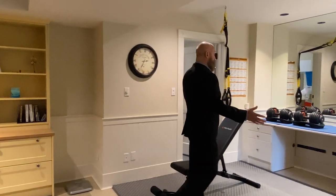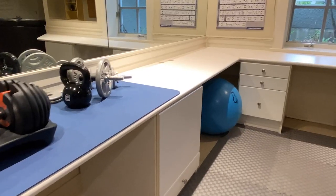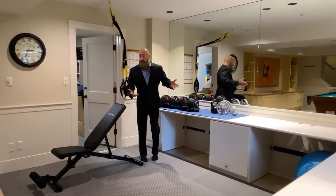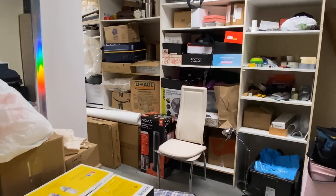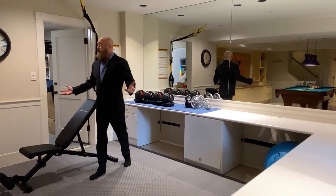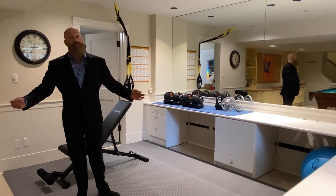Over in this area is more like a homework area for kids. There's counters all the way around, space you can put your computers and desks, but right now they're using it as a workout room, so this would be a big fitness space. And here we have a large storage space for the house as well. And that's really wrapping it up here in the recreational room. So we'll head upstairs and finish off our tour.